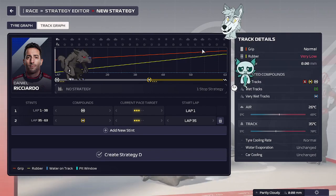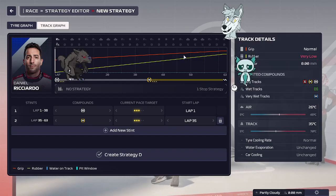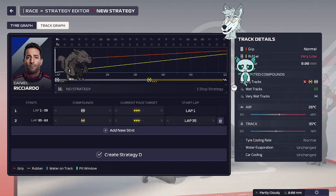So we're going to be having, so far, no rain on radar by the looks of it. It's going to be all dry, so the rubber on track will be very low to start and we'll have high grip, but we'll be building it steadily. So you want to see the compound's performance outside the strategy reports tab.